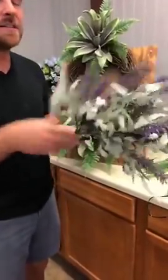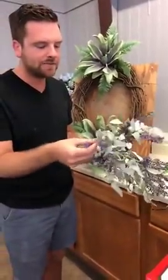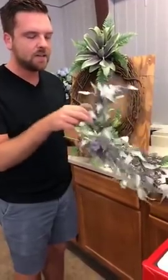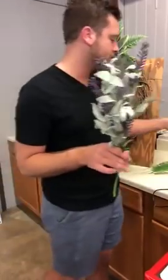Okay, this is great, guys. I've used this in other videos, and I like it because it's got lots of ingredients already in this one stem. Okay, it's got the purple lavender, it's got the leaves, foliage, and it's got the cotton balls in it as well. So you really get 3 things in one particular bush.